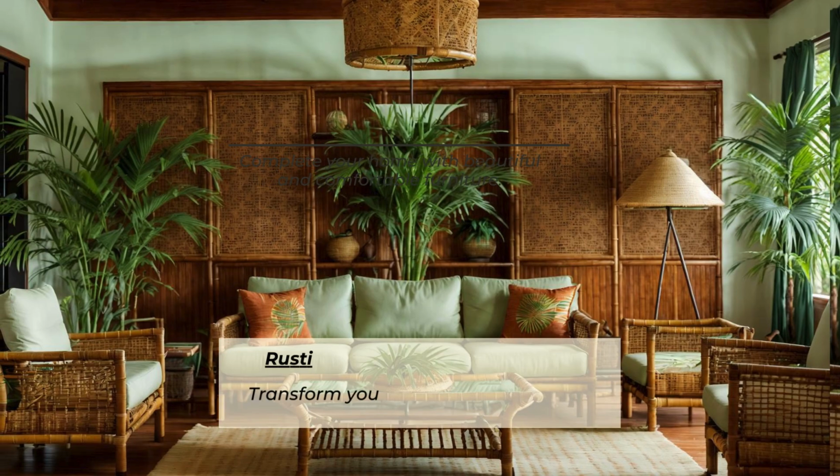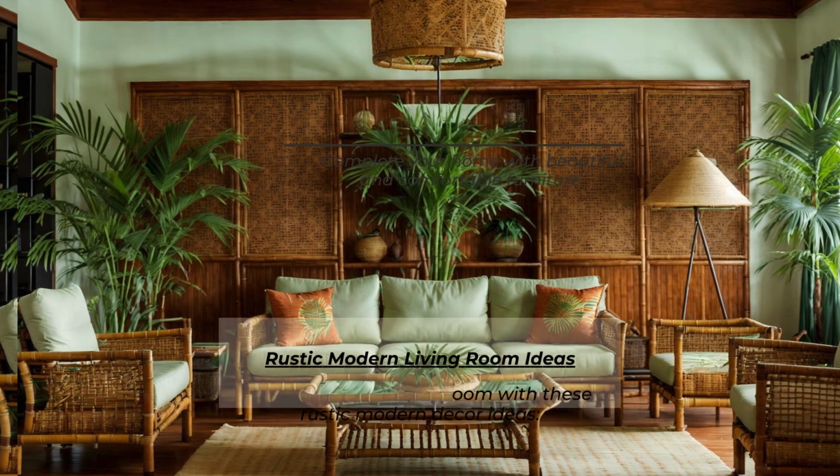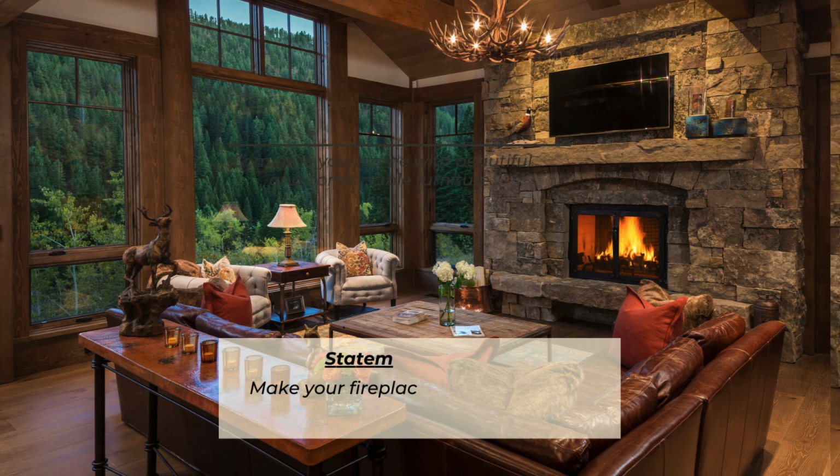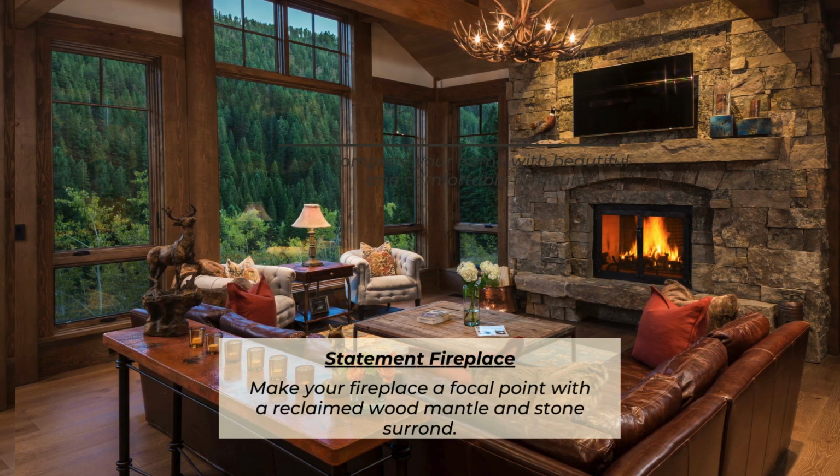Rustic modern living room ideas. Transform your living room with these rustic modern decor ideas. Statement fireplace. Make your fireplace a focal point with a reclaimed wood mantel and stone surround.